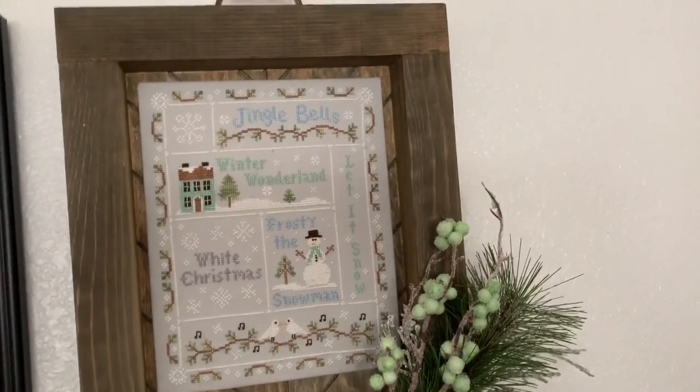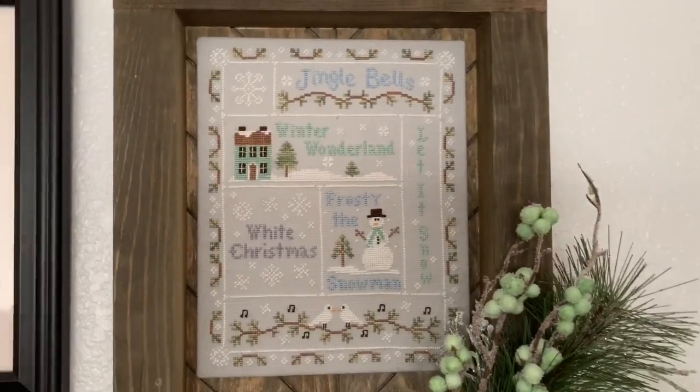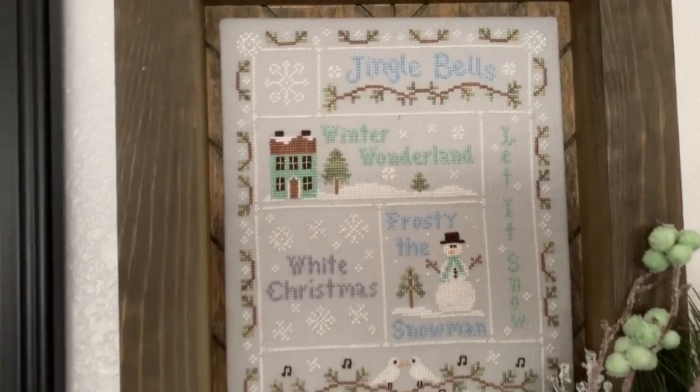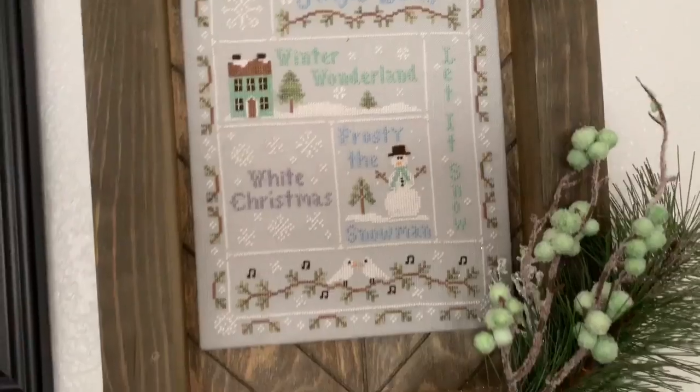Frosty Forest? No, Winter Wonderland? I don't know, Little House Needleworks. Love, love, love this piece. And yeah, it's totally not the season for it, but I really don't care.